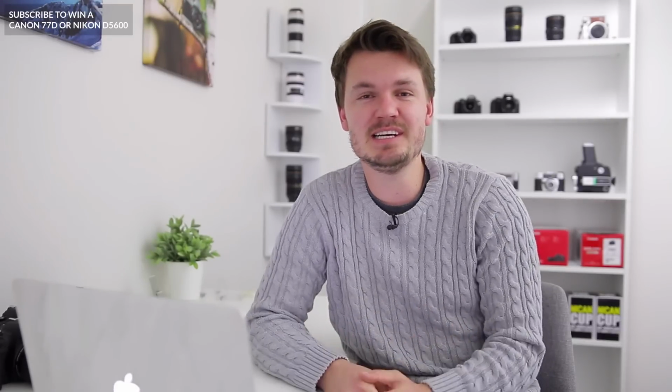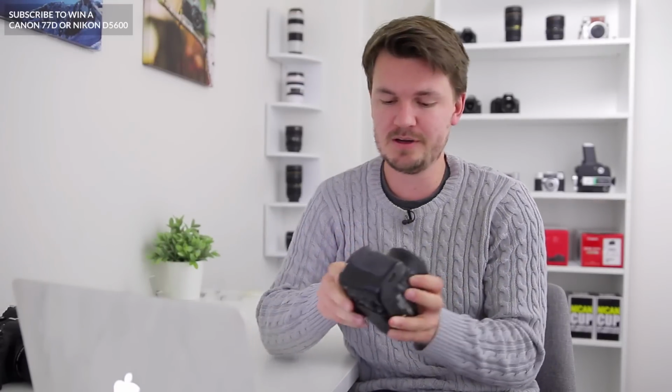So the first question asks, does it focus well in movie mode? Absolutely, the Canon 77D has that new dual pixel autofocus system and it works really, really well. I've been very, very impressed with it. Now I've used the Canon 70D and 80D a lot and they've both got that dual pixel autofocus, and I'm happy to say that the Canon 77D's got the exact same kind of focus motor in there and it works really well, so you'll be impressed.